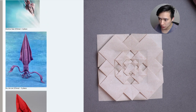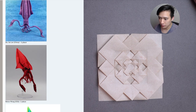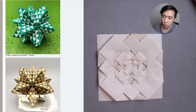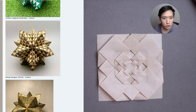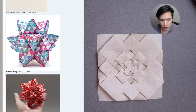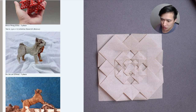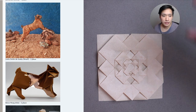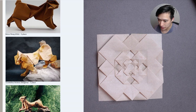So yeah, that's kind of how it goes, and each task is worth different points. So in this case, for example, this squid, I think was worth around 10 points. However, the modular, which was a really crazy modular, was worth 20 points. And it goes as low as I think the crease pattern one was only worth 5 points, things like that. So they're scaled based on kind of the difficulty or time taken. And that actually plays into some of the strategy for this competition that I'll explain later.